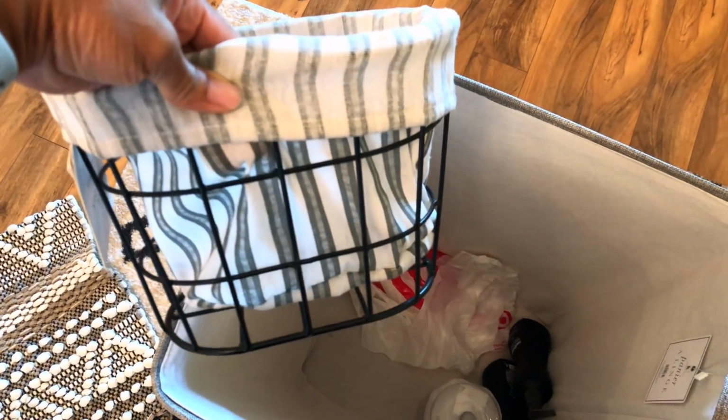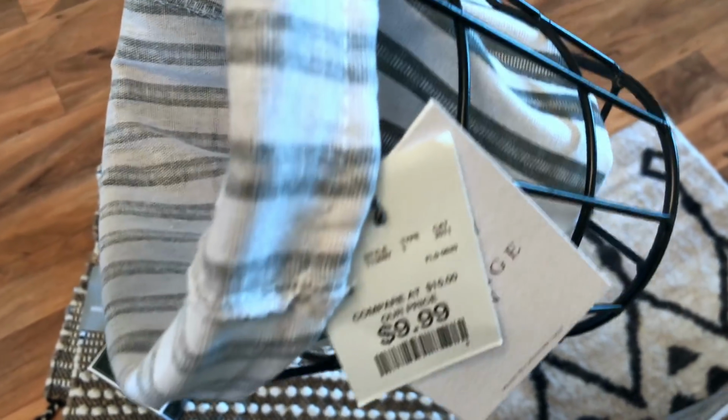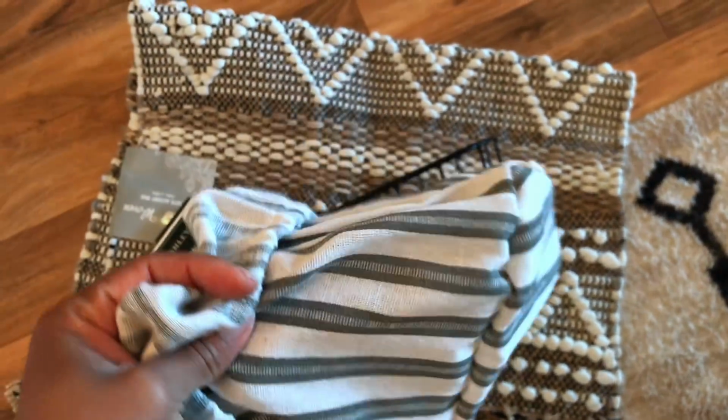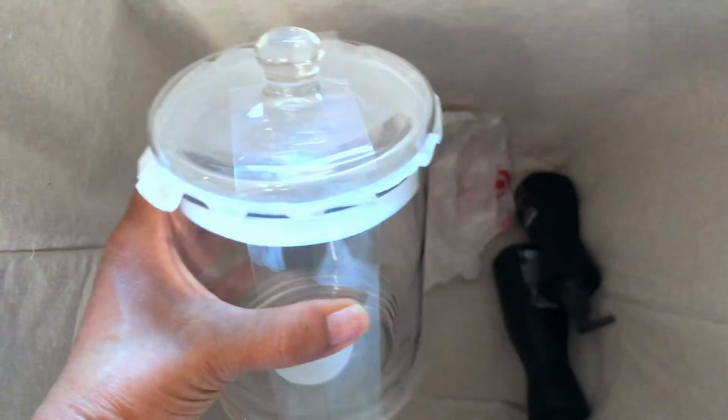I got this basket that I'm going to use for the wool dryer balls. This was also $9.99, but I'm going to take this out and just use the basket. So I'm not going to use this. I got another glass jar.